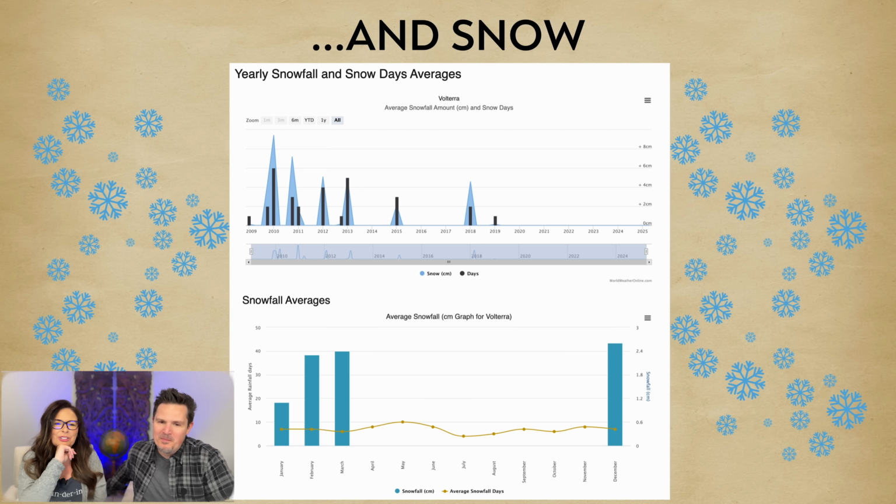But you can see there's hardly ever any snow here. And I mean, we saw the temperature. It didn't really get cold enough. But there's some snow, a little bit here and there. I like it. I'll take a flurry here. I mean, these are averages, so you never know.